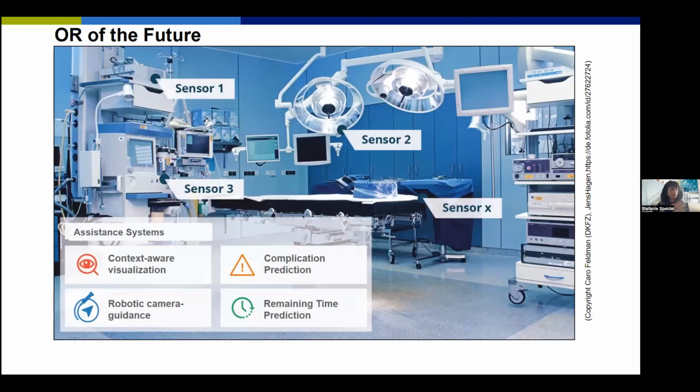So I want to conclude with the vision of the OR of the future, which is a sensor-connected environment where we want to provide different assistance functions, for example, a context-aware visualization or prediction of the remaining time or complications or robotic camera guidance. And the important thing is that we need to provide the right assistance at the right time, and visualization, as I said, is a crucial part of it.